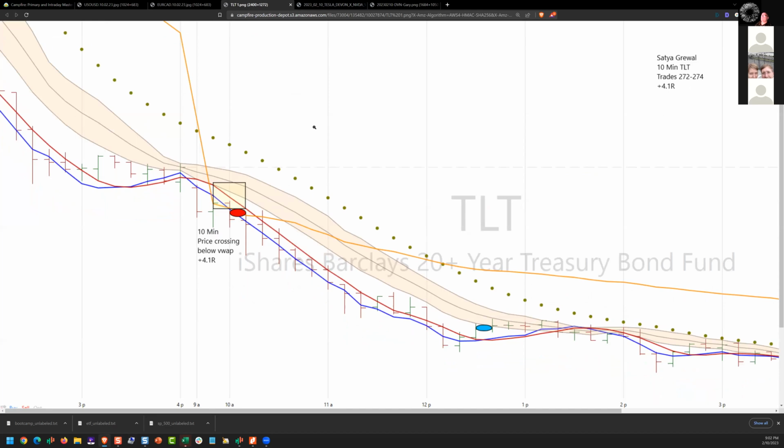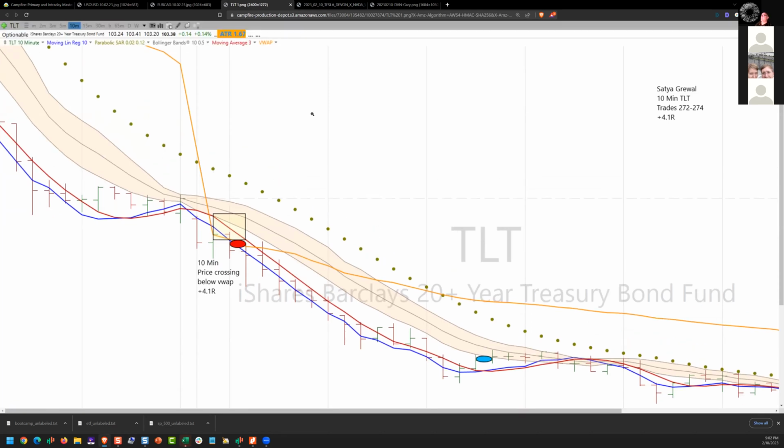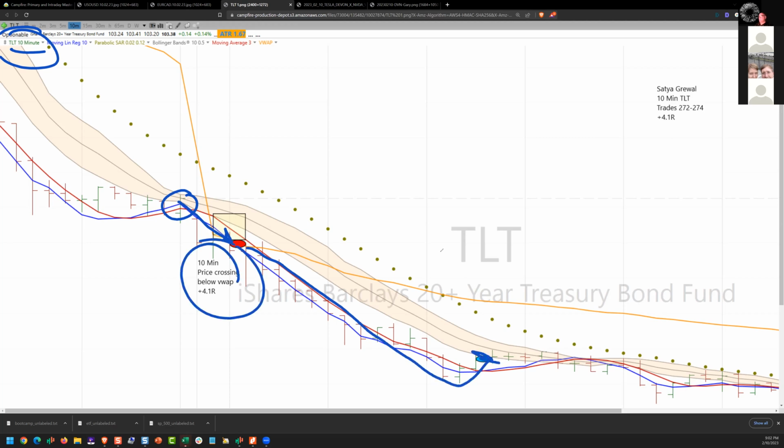Satya, so he's working the 10-minute sniper here. I think he's working with my brother. There's TLT on the 10-minute. Here's everything comes into the station and starts collapsing to the downside, gets the short, and rides it to the edge of the dragon and brings home 4.1. It's like, what are your questions? Very nice.